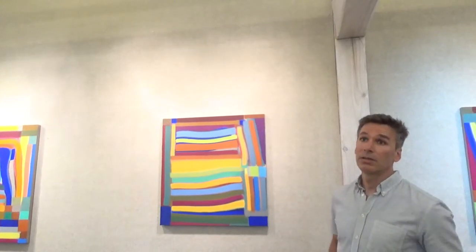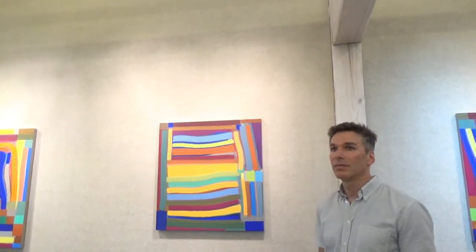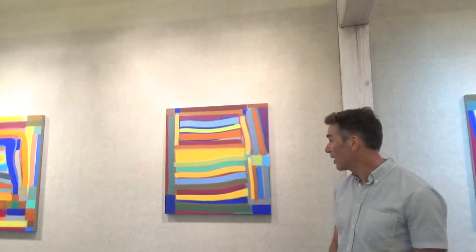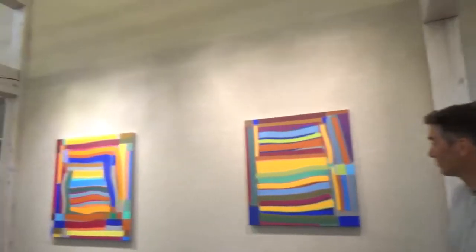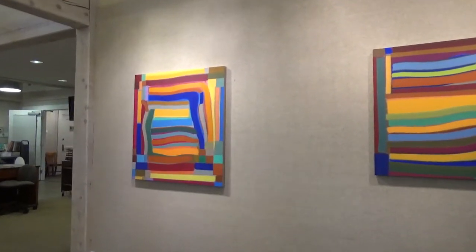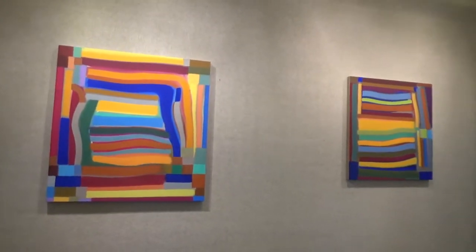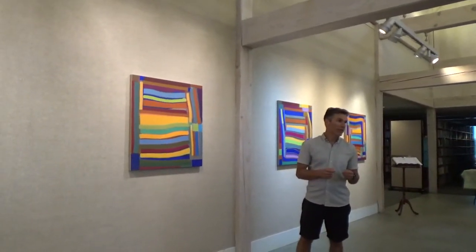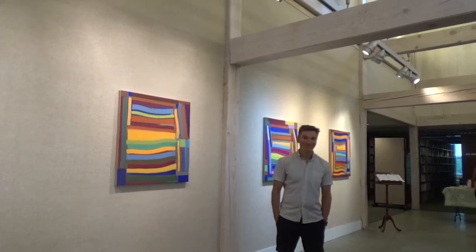So the brush goes first, but I was more interested in how it is in your head, how the color dictates the form. I don't know. I mean, it's really that the color needs to be a certain scale and occupy a certain amount of territory, and I end up choosing the brush based on that. So, does that make sense? Yes. Okay. Thank you. Okay.